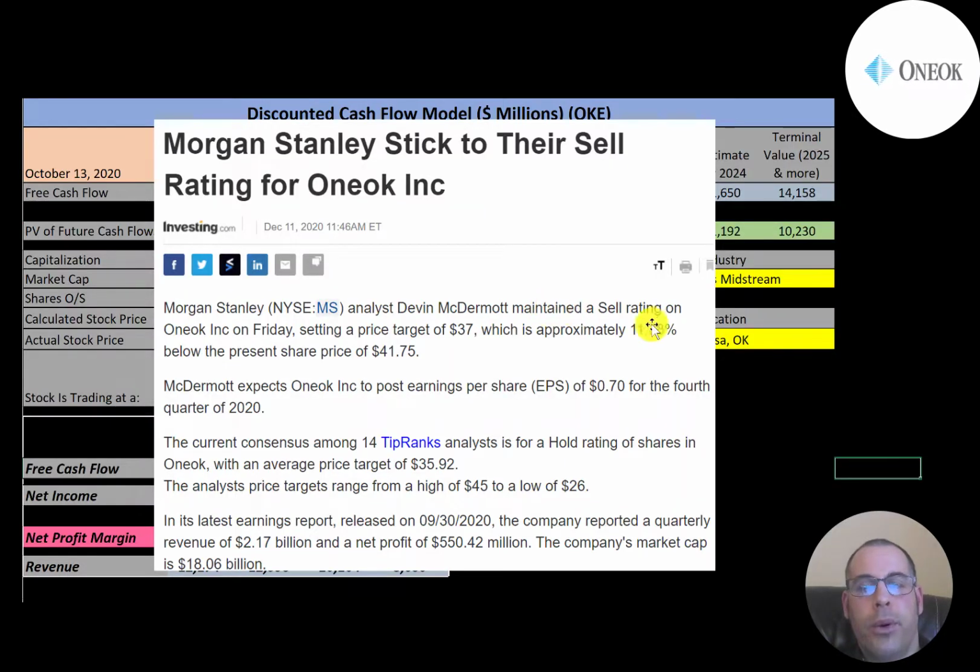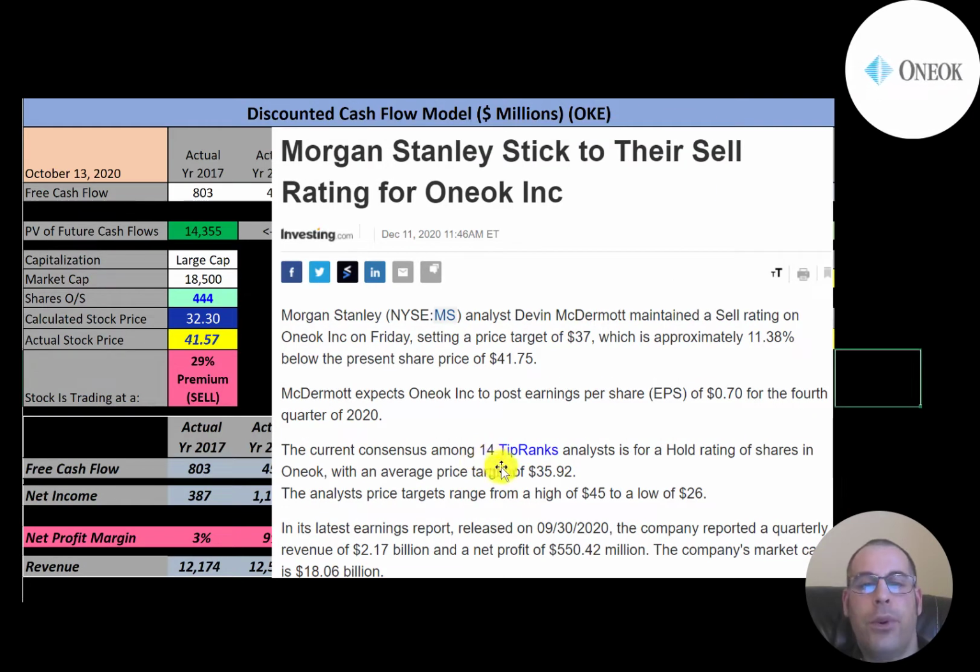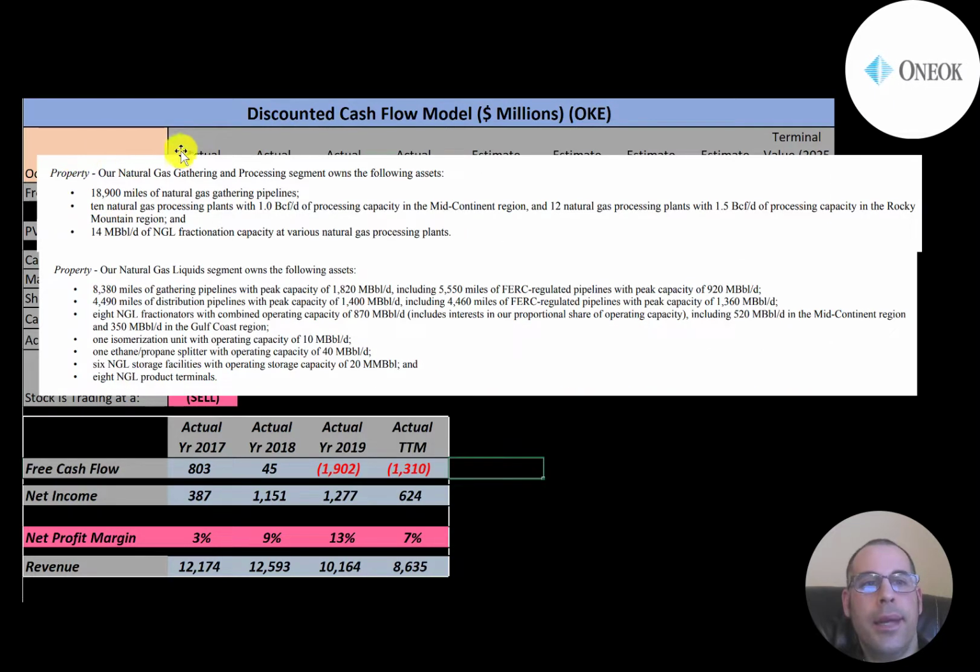Just last week, Morgan Stanley maintained their sell rating on ONEOK at $37 a share. The average estimate for 14 analysts is $36. The range is $26 to $45. So I'm on the low end of that range. I'm at $32. The company has 18,900 miles of natural gas pipelines.